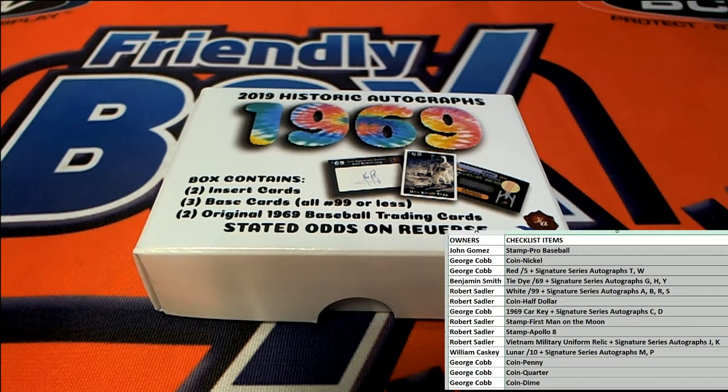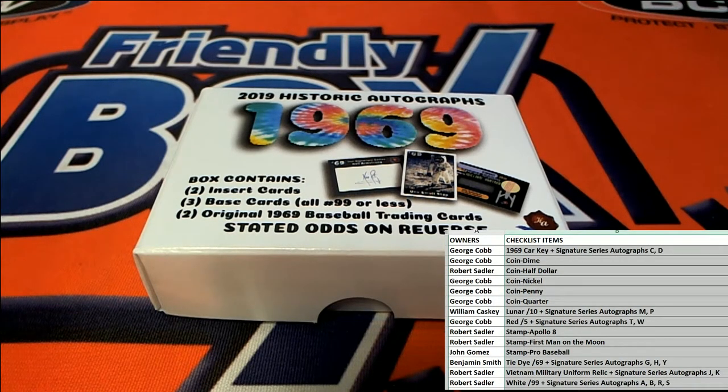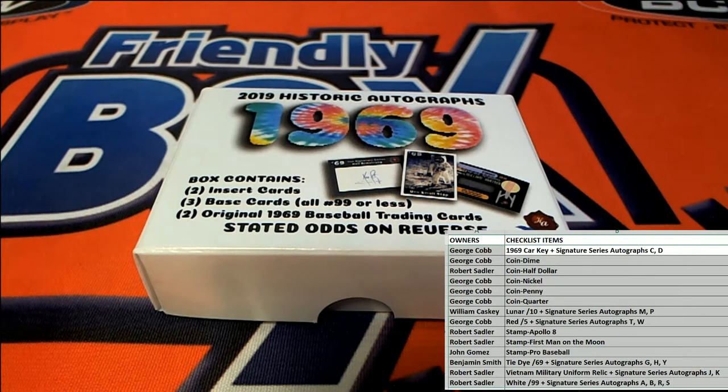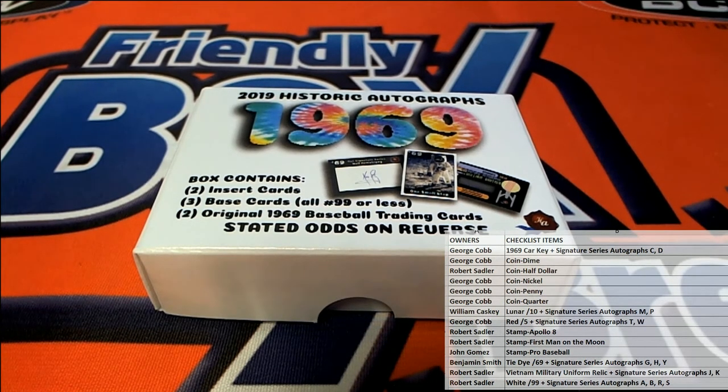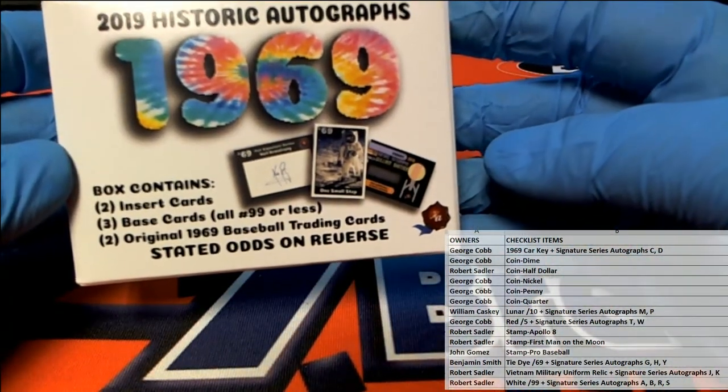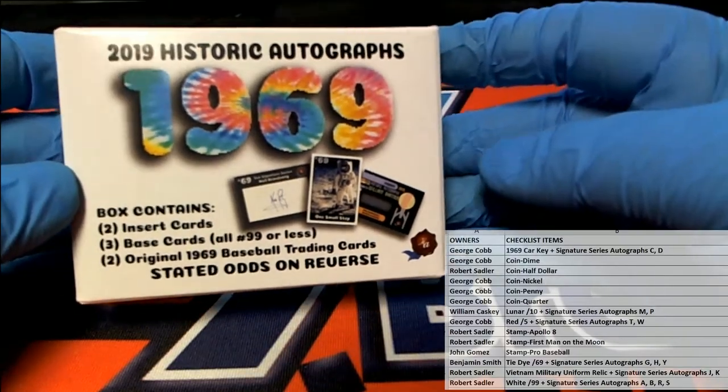This might alphabetize, I don't know. Okay, cool. It did. Nice. You never know sometimes. All right, good luck, guys. Let's check this one out, man. Again, we shall see. Yep, two insert, three base, two original. Okay, let's find out what happens.